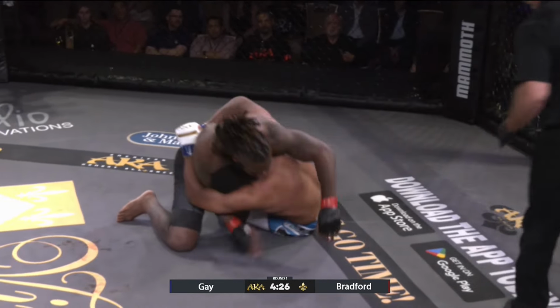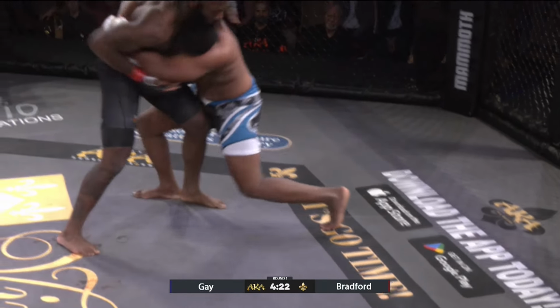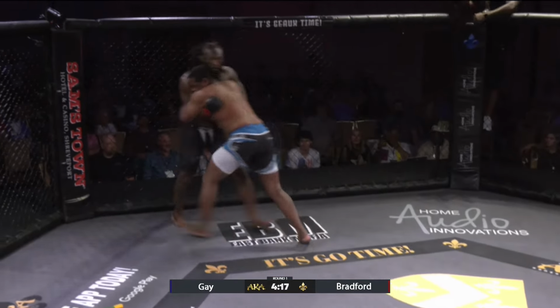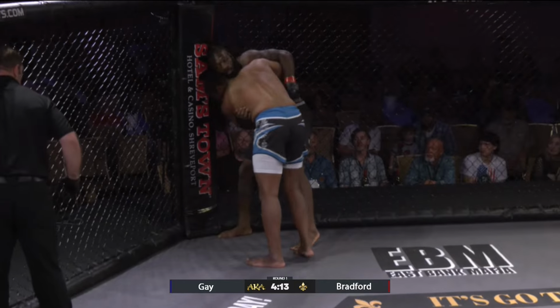You just see how physical Coby is in that transition. Doing things correctly, though, using underhooks, using his leverage properly. Good attempt. Gay almost was able to get a takedown off of that. And that just shows you how strong Coby is right there to not fall to that.